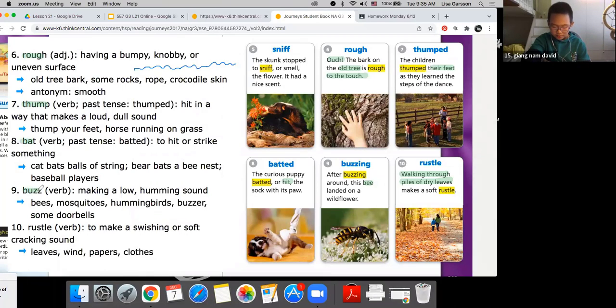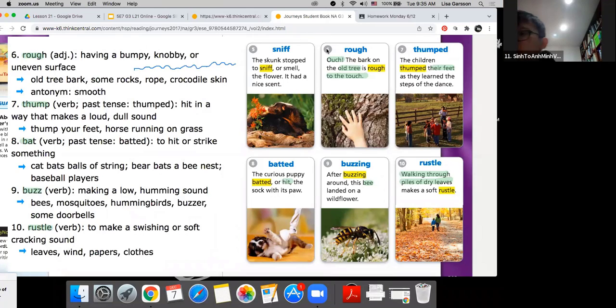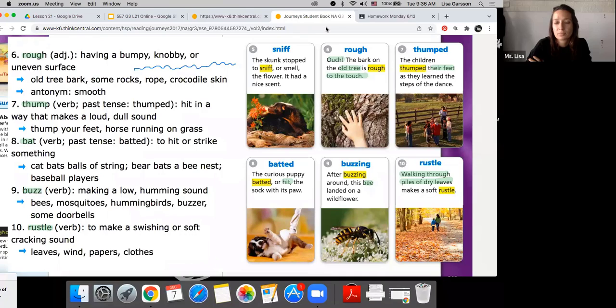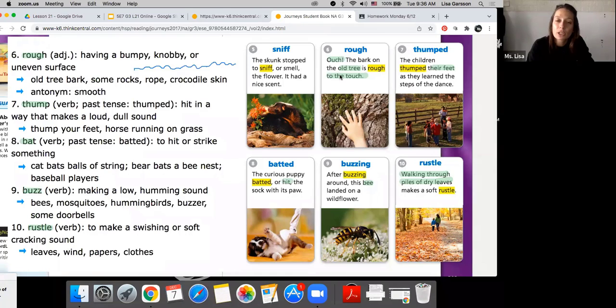I just have a question about thump. I don't really know what it means. Which word? I don't know what it sounds like. Like a low sound. A low sound. Yep. Okay. Any other questions?